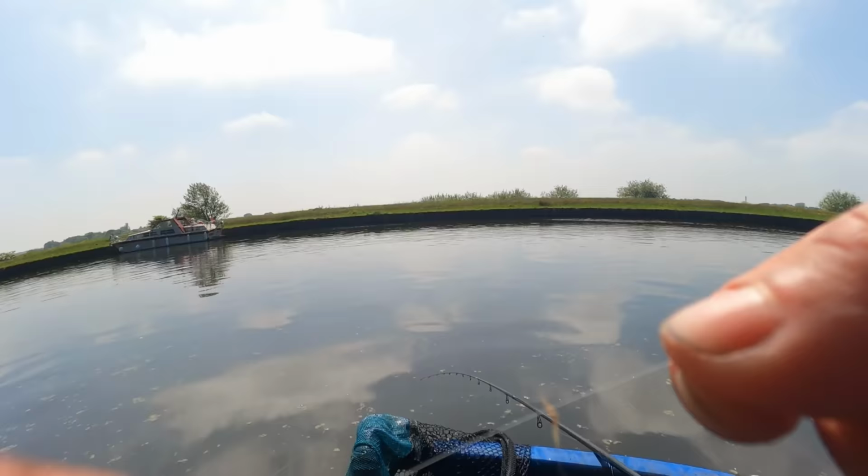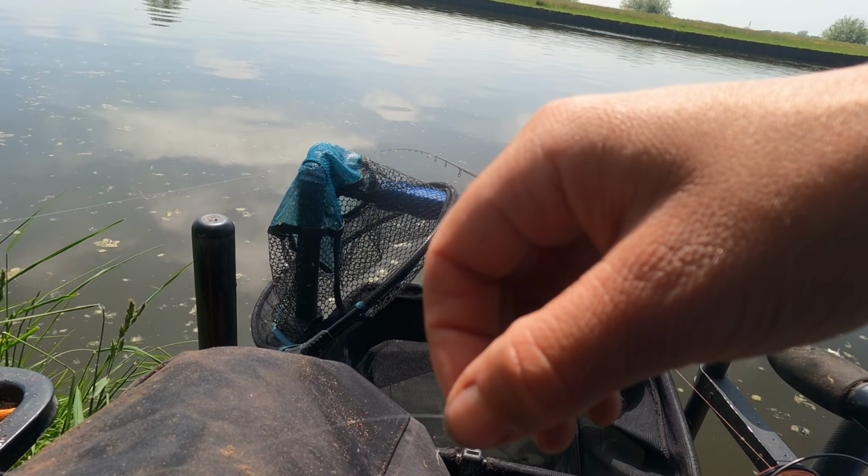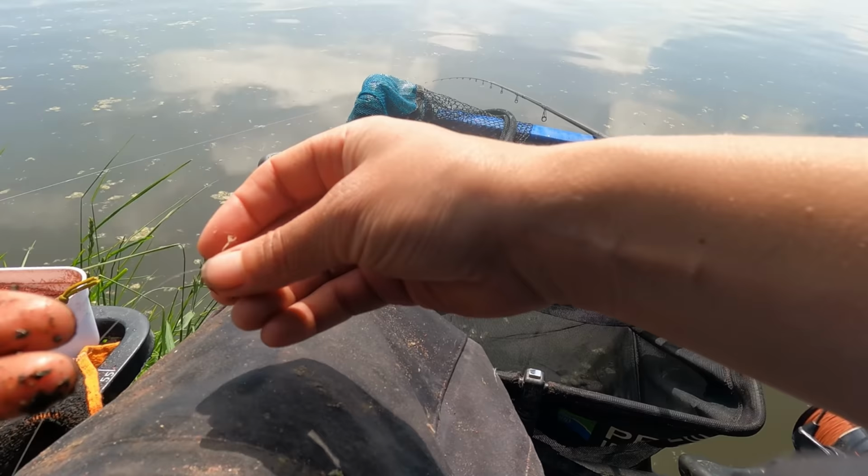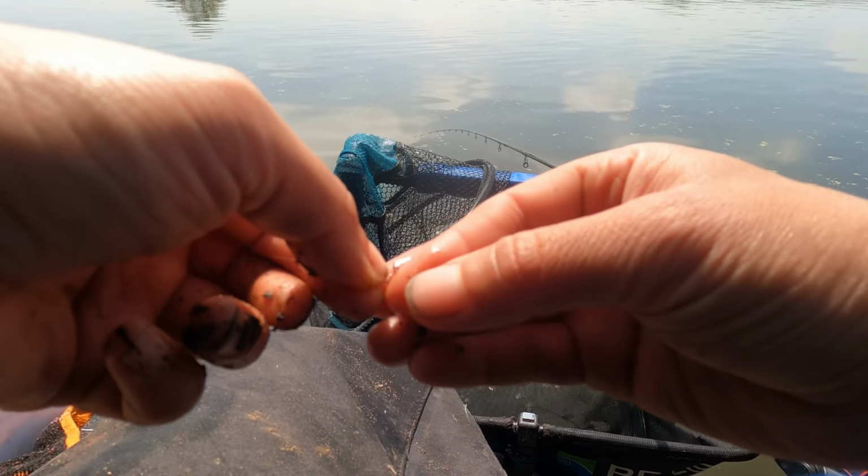Yeah, so the rod's all sorted now, cleared it, all ready to rock and roll. Just a bit up. Oh, Larry. He's a nice, cute one. Nice little lively worm. Tipped off with a pinky. There we go.